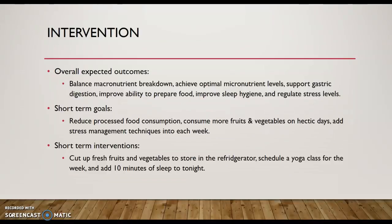So, intervention. Overall expected outcomes are to balance her macronutrient breakdown, achieve optimal micronutrient levels, support gastric digestion, improve ability to prepare food, improve sleep hygiene, and regulate stress levels. Her short-term goals are to reduce processed food consumption, consume more fruits and vegetables on hectic days, and add stress management techniques into each week.